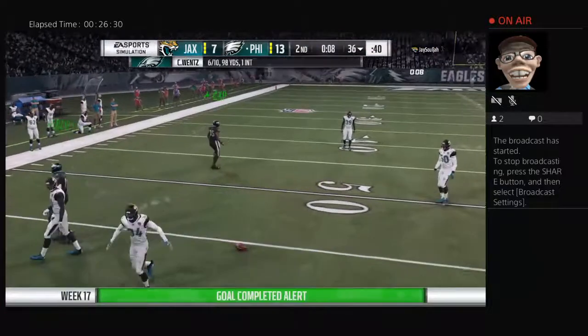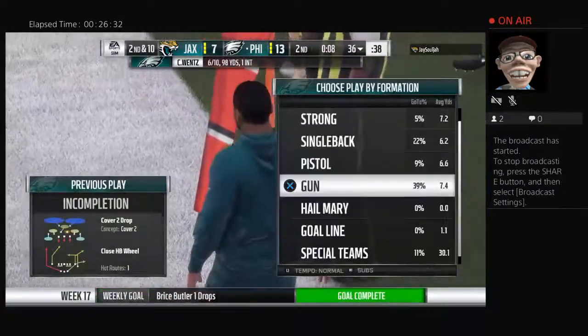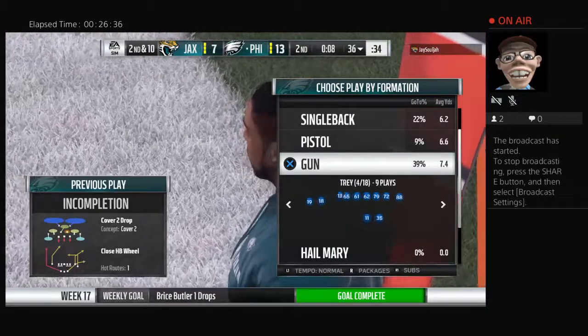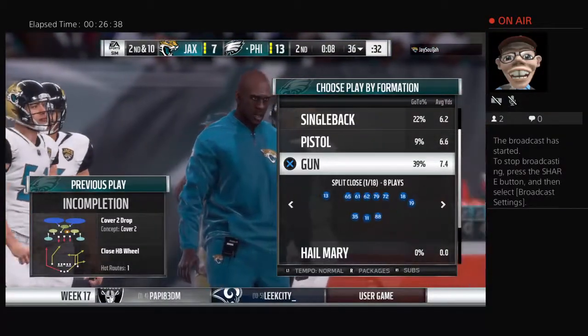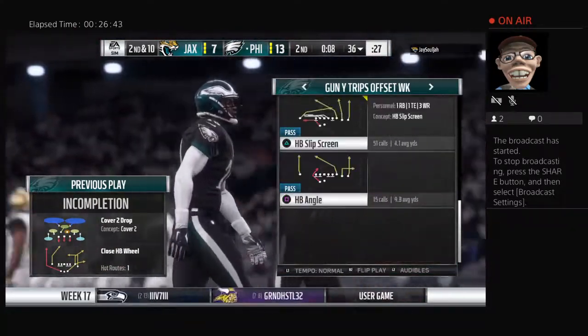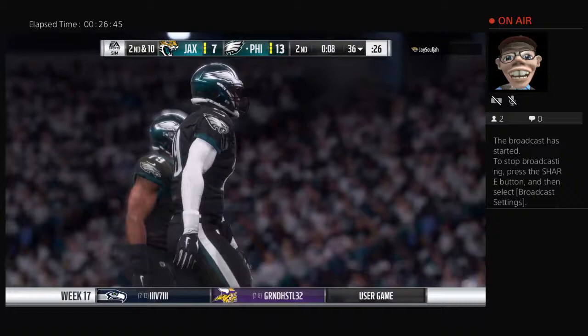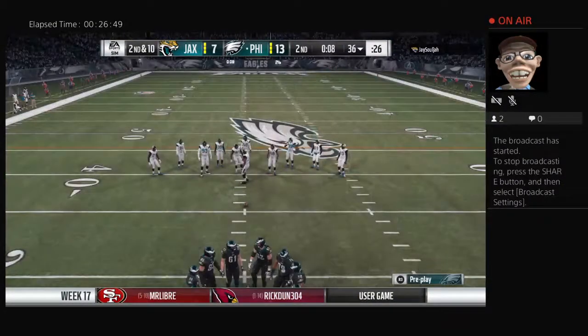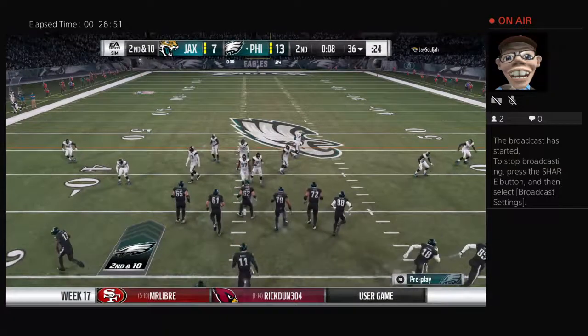And it pops free. The collision there jarred the ball loose and brings up 2nd down. That's very well timed there defensively, because it's not a bad throw, but the collision came at the exact time he was reaching to bring in the football. Really, really well done. Decent offense, just better defense. I think you're right. 2nd down here after the incomplete pass.